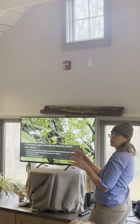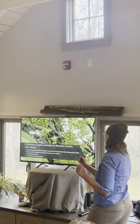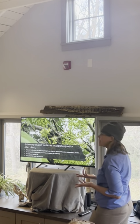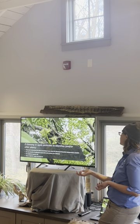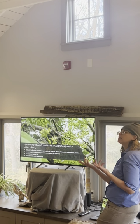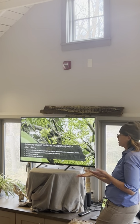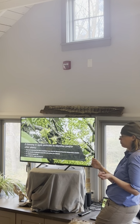Some things will say apply when there's no wind. So you have to follow that if that's what the label says. Also have a spill kit ready. So if you do accidentally spill a little bit, if you're doing the application yourself, definitely have something ready to clean it up so you're minimizing the risk to other organisms in the area. And again, you can always hire a state certified pesticide applicator to do the process for you.